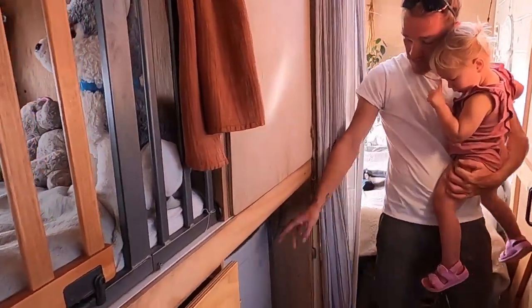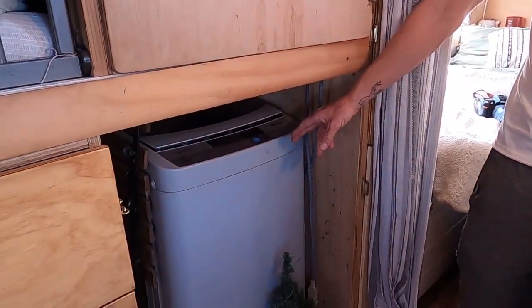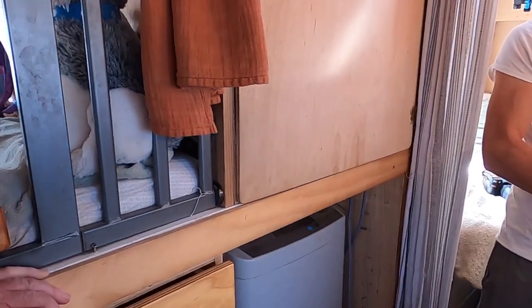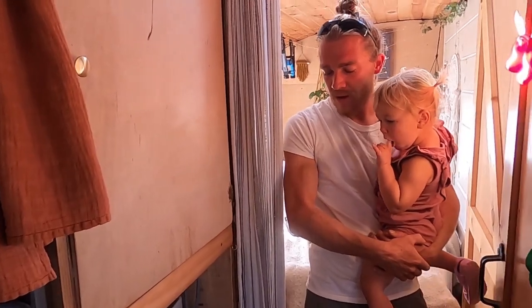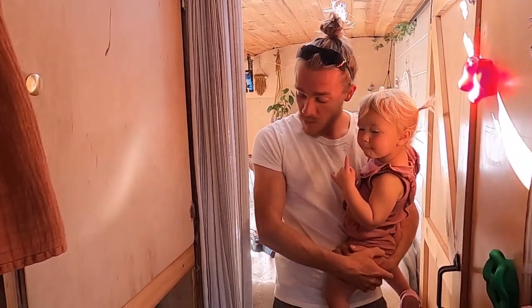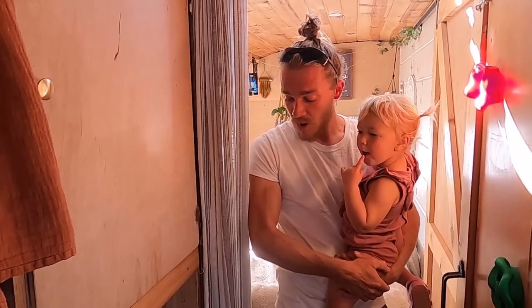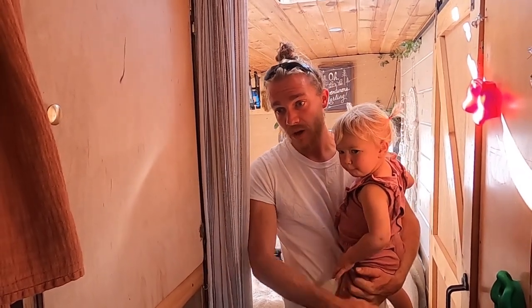Over here we have an apartment size washing machine, which we were going to do a washer dryer combo, but heard a lot of reviews on the dryer side of the combo taking a while and using a lot of energy, so we went with this. And then we have a clothesline we hang up outside, and it's been wonderful.